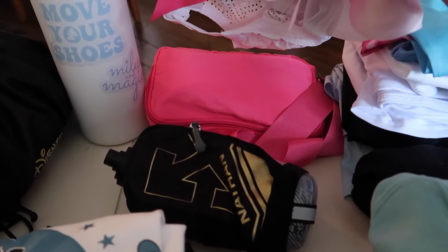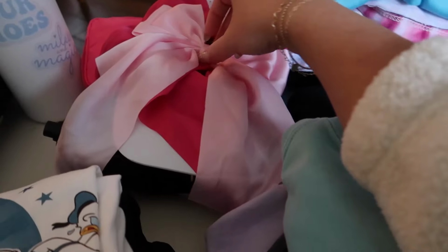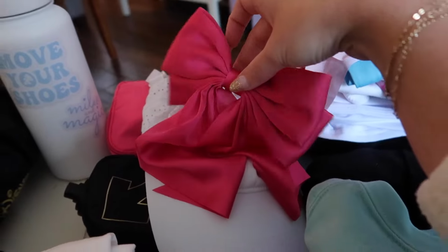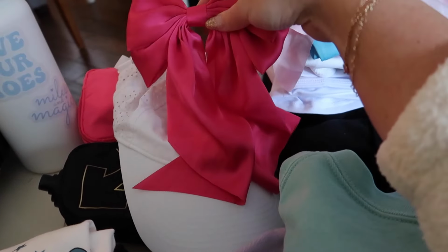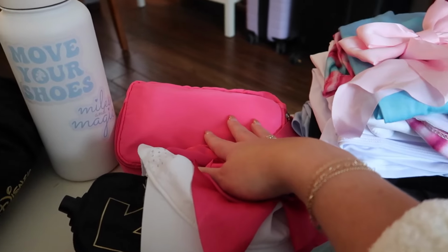So I have my water bottle that I'll bring when I'm running. I'm not sure exactly what I'm going to do yet. I might wear my white hat. If it rains, I'm probably gonna wear a hat and then just like put the bow by my ponytail, or wear a high pony with the bow. And then I have my pink bag.